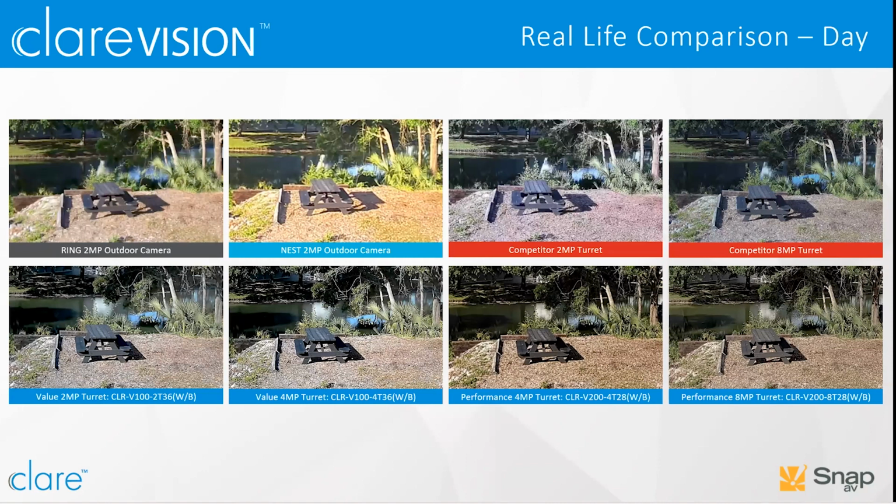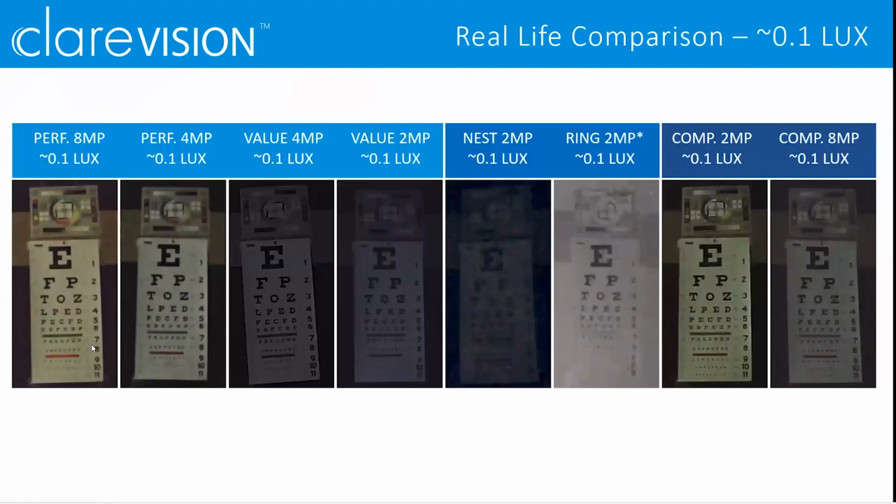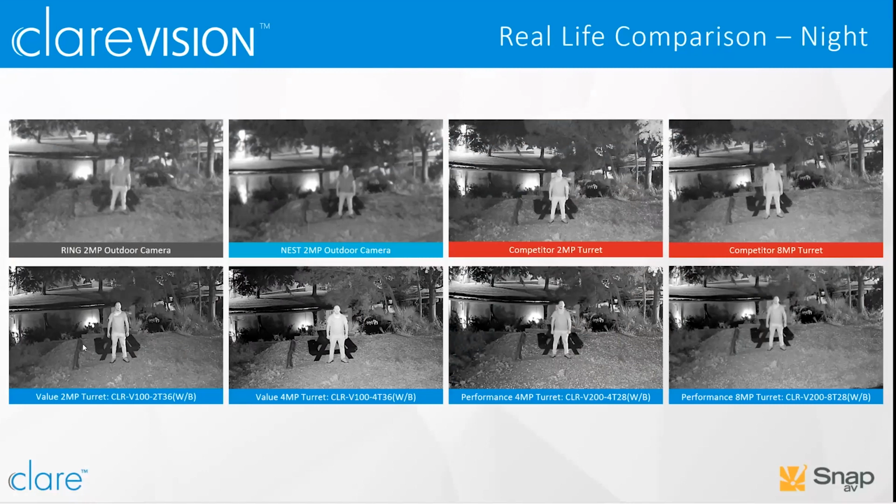When you start really challenging cameras is when this happens. This is a night view. This was a cloudy night, dark enough that the low light capabilities of the cameras tripped over. There was below 1/10 of a lux. You can see with the Ring camera in the upper left, this is the image you're going to get from a Ring camera of exactly the same resolution as the value series 2 megapixel turret. And that Ring camera is $199 retail, and that 2 megapixel value turret is $115.